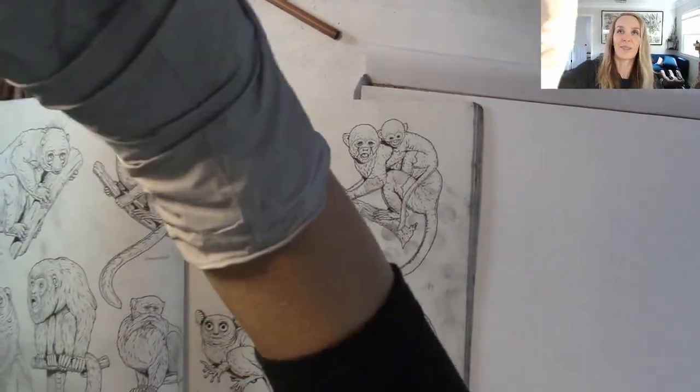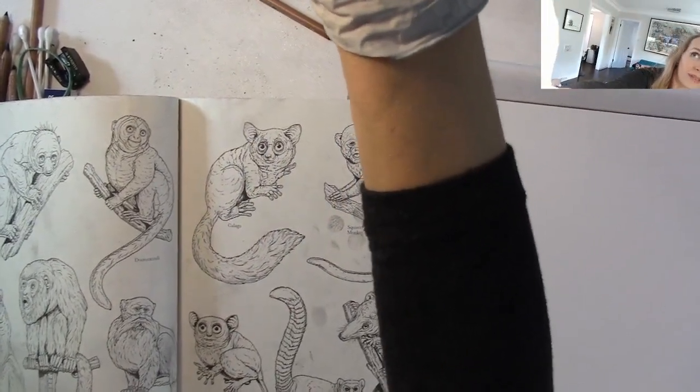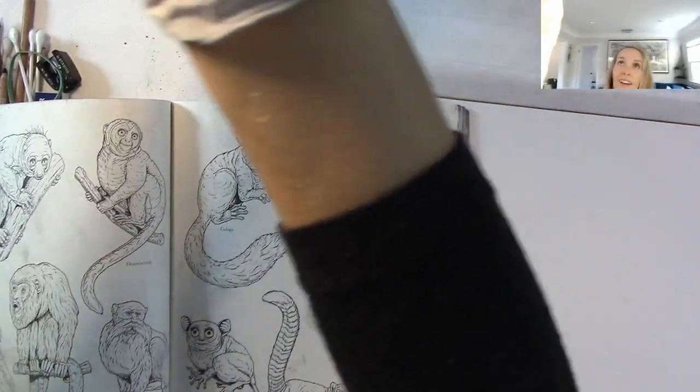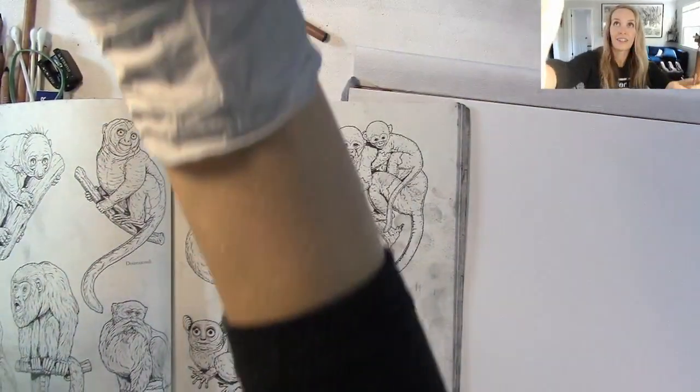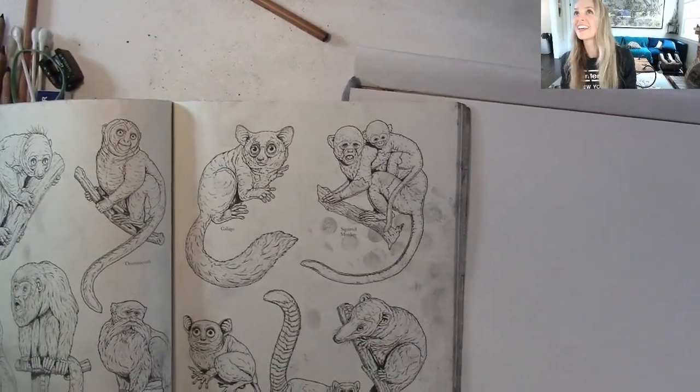I don't know if you can see it, but that's my cat over there. He loves the dog leashes and messing with them. Here we go. There. Oh, what did you say? Let me.